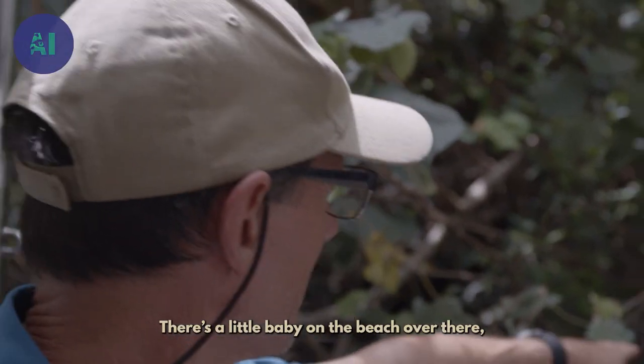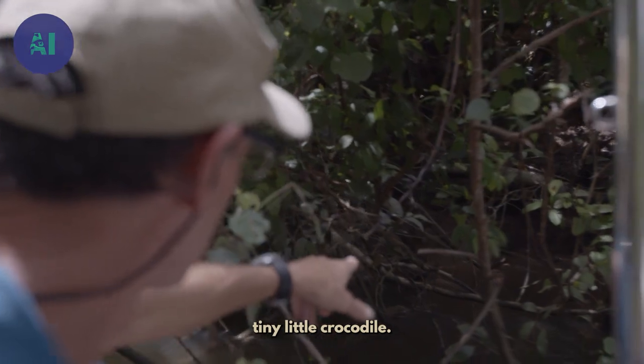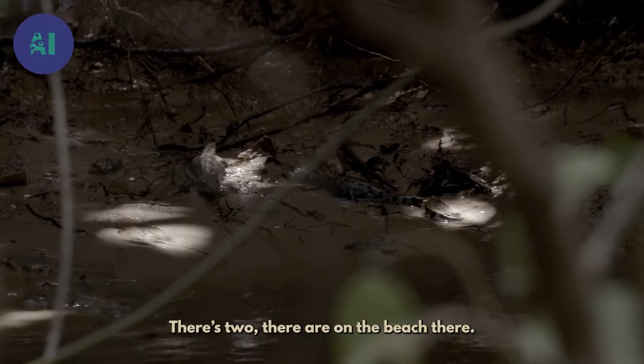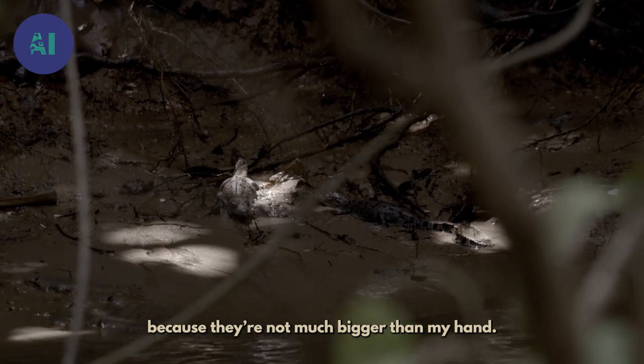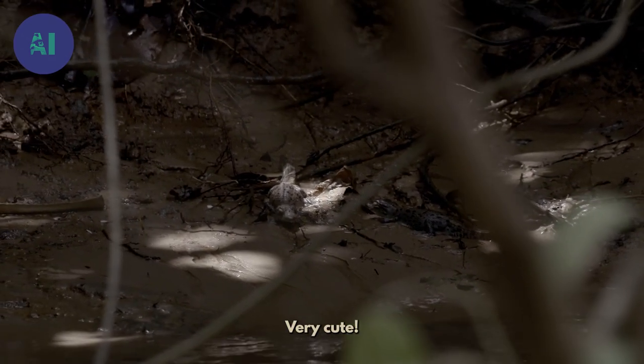There's a little baby on the beach over there. Tiny little crocodile, there's two, on the beach there. But they're very good at hiding because they're not much bigger than my hand. Very cute.